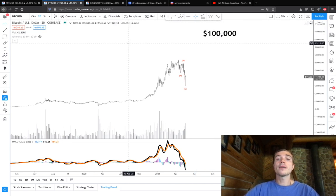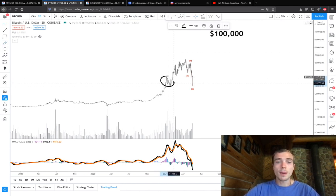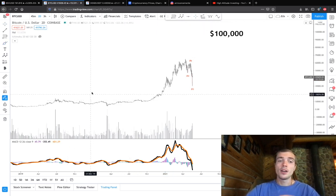So don't lose sight of the big picture. It's very easy for people to lose sight of that, especially in any of the short-term price action, and especially if you're in smaller time frames. But you guys, Bitcoin is not done rising in no way whatsoever.